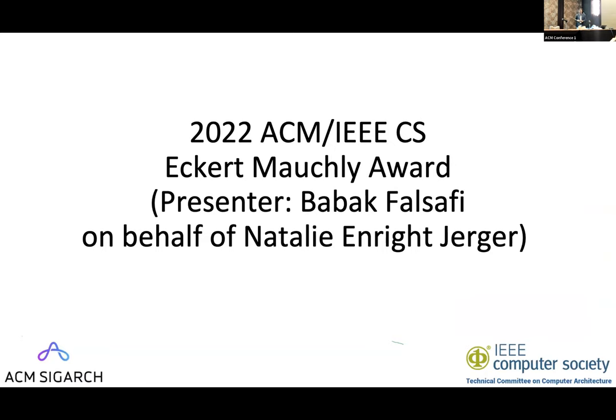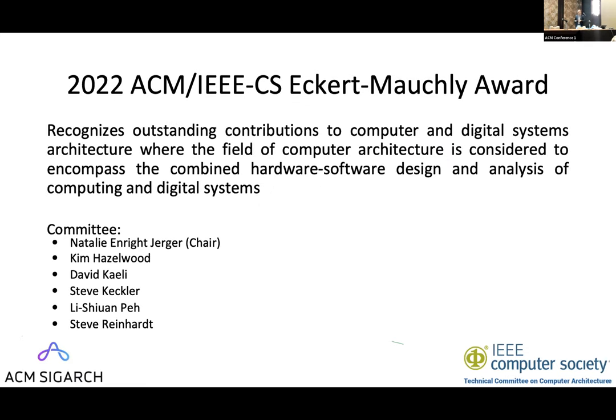The 2022 Eckert-Mauchly Award. I'm actually here representing the committee chair, Natalie, since none of the committee members could make it, so on behalf of her. It was announced on Friday. So, what does it recognize? It recognizes outstanding contributions to computer and digital systems architecture, where the field of computer architecture is considered to encompass the combined hardware software design, which is a lot more important now than it was 20 years ago, and analysis of computing digital systems. The committee was chaired by Natalie, and it included Kim Hazelwood, David Kaeli, Steve Keckler, Lucy Kay, and Steve Reinhardt.